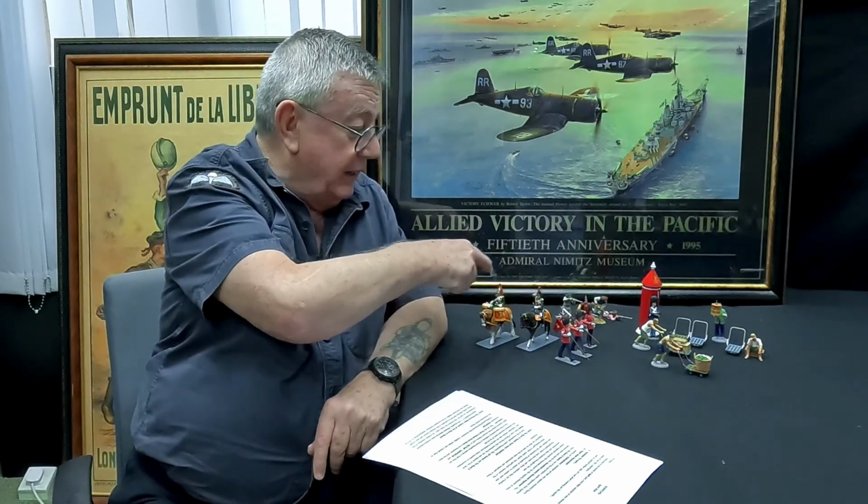So we'll begin with what we're calling our Right Royal Regimentals, and that's this little group of figures down here. We're beginning with two mounted figures from the cavalry regiment known as the Blues and Royals, which is one of the two household cavalry regiments of the British Army that are tasked with defending the King or Queen.